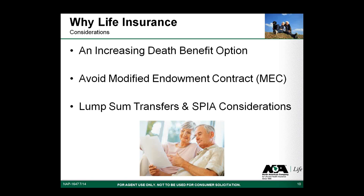A few more considerations on why life insurance is a great option. I mentioned earlier that you don't want to necessarily always solve for the minimum face amount, but in the event that a client has a custom guarantee policy or a guarantee builder with North American where they have an adequate amount of life insurance coverage, consider using an increasing death benefit option. What an increasing death benefit option does is it allows for a much smaller starting face amount, and it allows for more premium to be put in, but with that smaller face amount comes a smaller cost of insurance charge. You're going to minimize the cost of insurance within the policy and maximize the growth potential. So it's a great thing to consider if, again, they have the adequate coverage in place already.